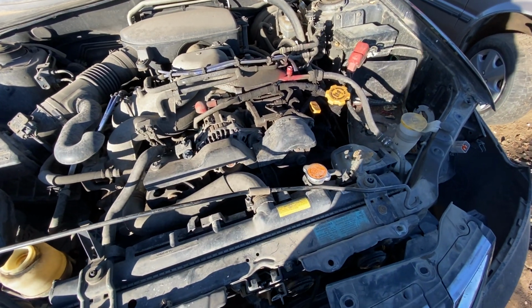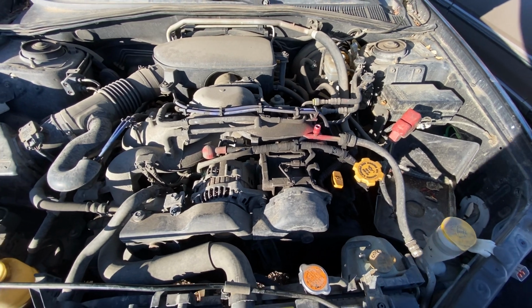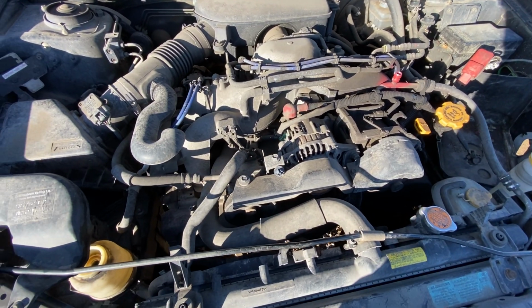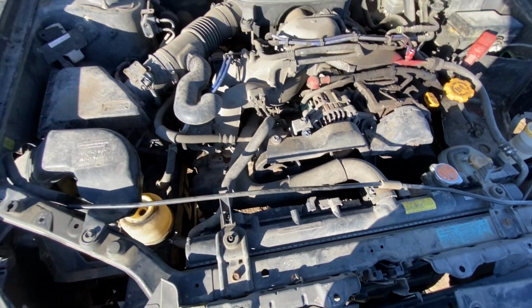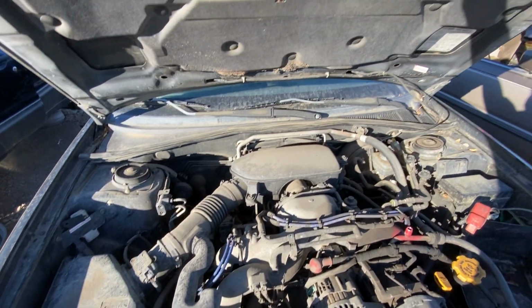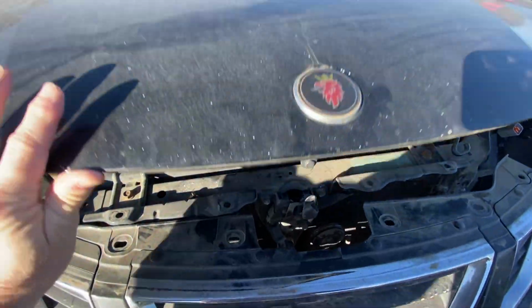But just the regular 2.5 4-cylinder is not bad in this small of a car at all. Coupled with the all-wheel drive, these are pretty much unstoppable. This one's actually quite complete. I think it just showed up here in the junkyard recently. But yeah, these are nice cars.